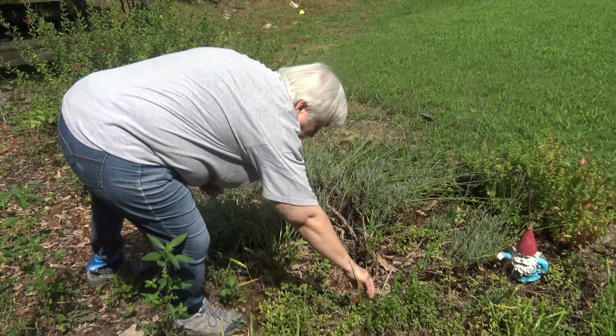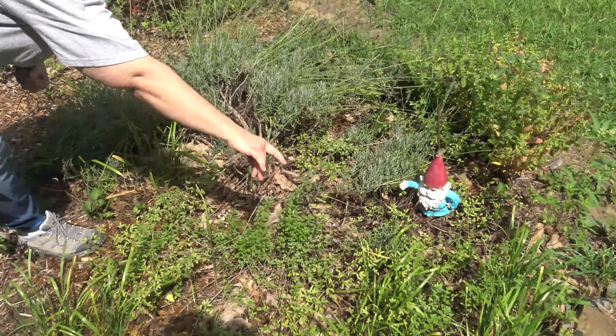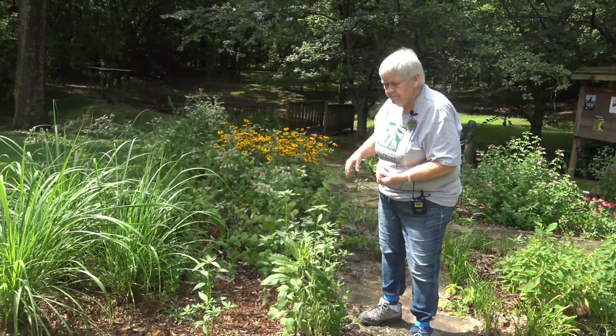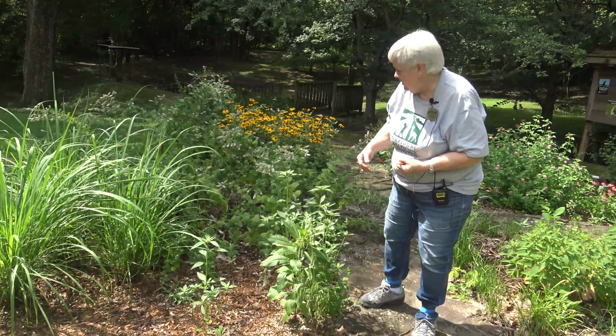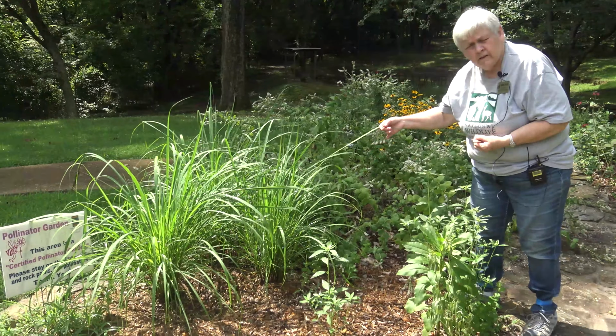Right in here, this is marjoram. It's a cousin of oregano, and it's making some seed heads. Last but certainly not least is our tea herb bed. This is the smallest bed, but we have herbs in here that you can dry and you can use in teas. This beautiful grass right here is lemongrass.